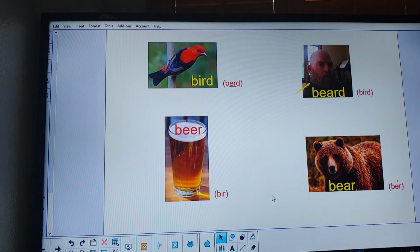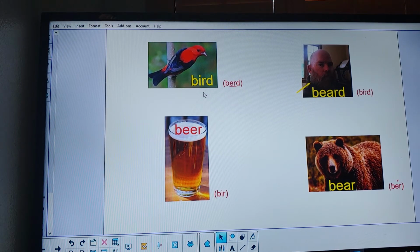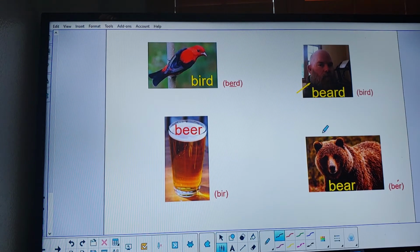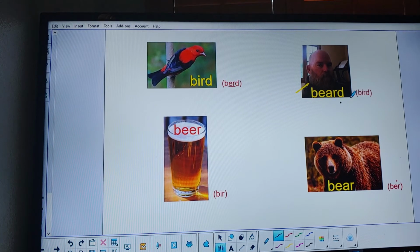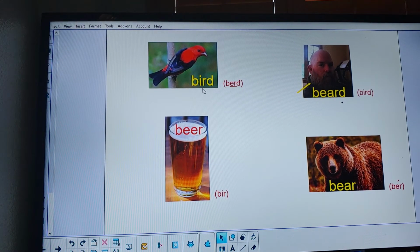Okay, four words that sound very similar. Bird, la barba, beard, beard, bird, beard, bear, beer. These two sound almost exactly the same, except for this letter right there. Without that D. Beer. Beard. It's just a little D. Beard. Beer. Beard. Bird. Bear. So practice those one more time. Bird, beard, beer, bear.